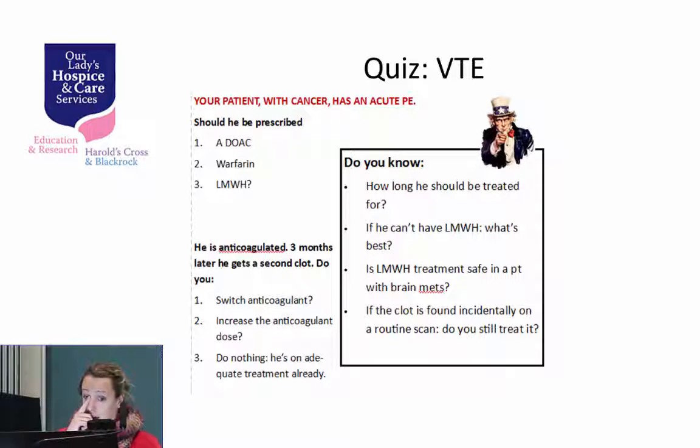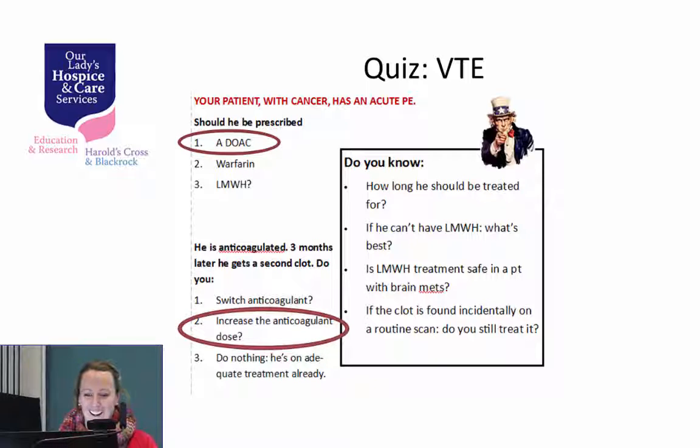Around VTE, our patient with cancer has an acute PE, and he should, I put that on the wrong one. I was cutting and pasting the circles. Clearly low molecular weight heparin is what he should be on. He's anticoagulated. 3 months later he gets a second clot, and this was news to me, it's actually a 20 to 25% increase in your doses.